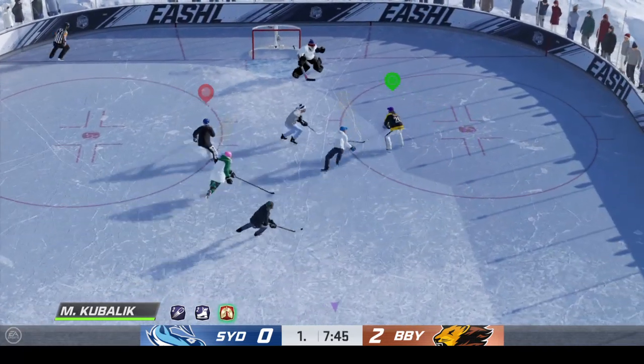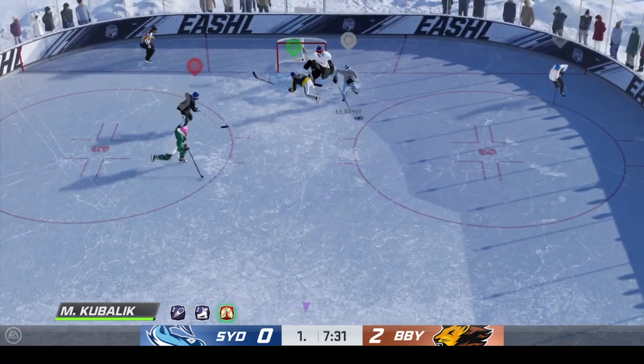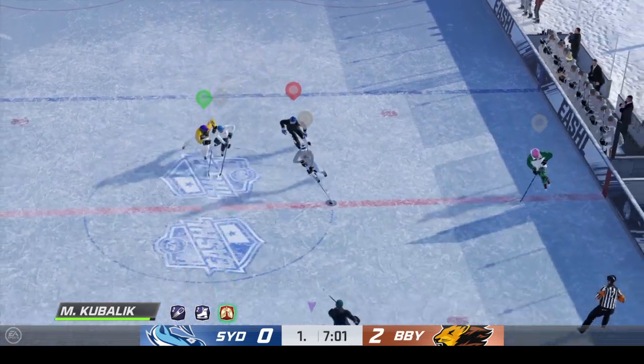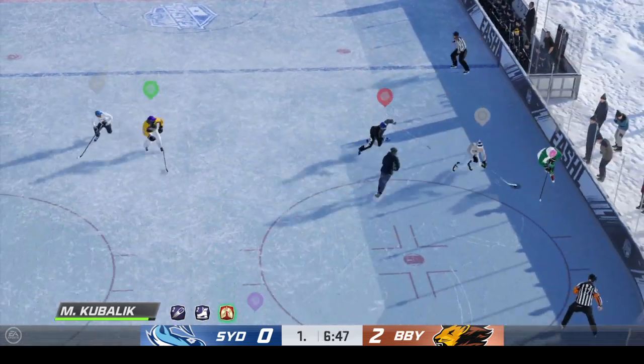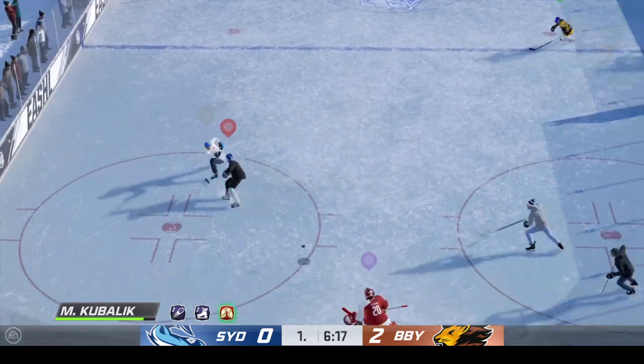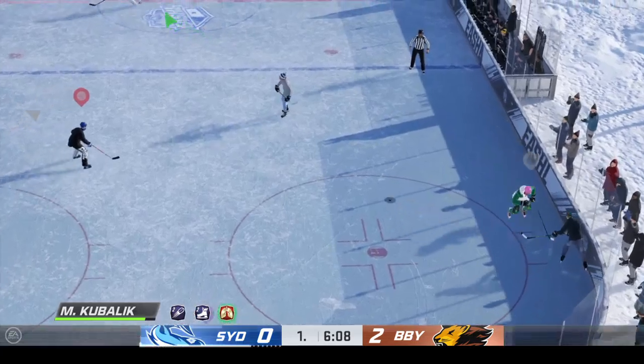They've got numbers. And rings the iron. Taken by Murphy. Murphy's got it across the line. Receives the pass. Hammers it on net. Oh, what a stop. Here we go.